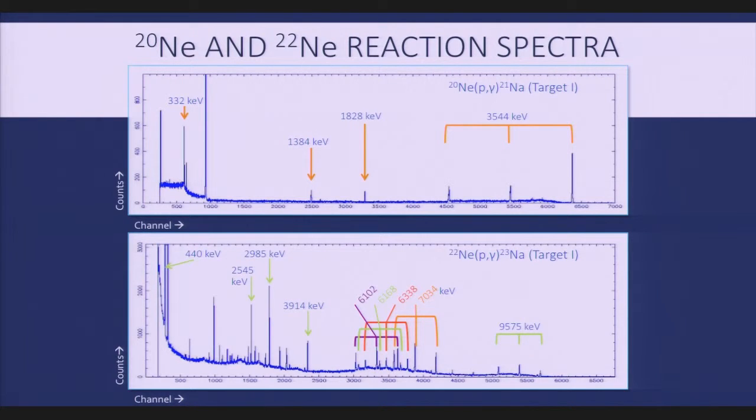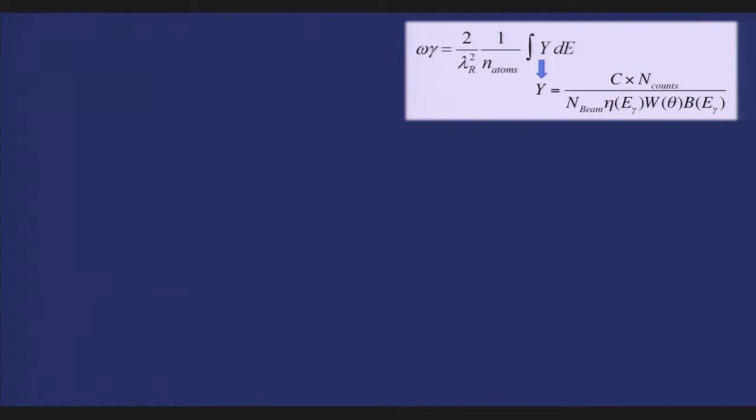So we're interested in the strength value, but what we measure is the counts coming out from this reaction. And to convert these counts into our strength measurement, there are a couple other experimental factors that we have to be able to reason out. So here is the strength value equation. The integral of our yield, which will be sort of a nice Gaussian curve going over the resonance, as you saw in that picture with the direct capture. We'll take the integral of that over energy, but that has to be divided by the number of atoms in our target.